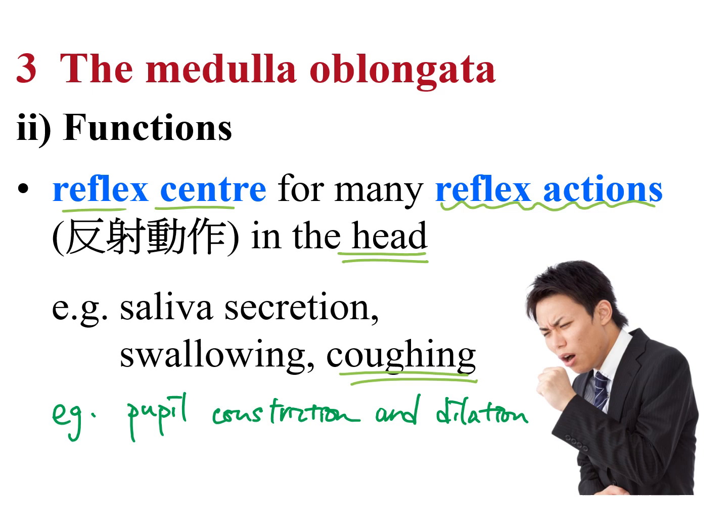When the photoreceptor in your eye detects strong sunlight, your pupil will constrict immediately to prevent the excessive amount of light going in. And when you are in a dark room, your pupil will dilate to allow more light to enter your eye for better vision. This pupil constriction and dilation is done without thinking about it. It will be done by your body immediately. This is also called a reflex. The examples shown here are the reflex actions in the head region.